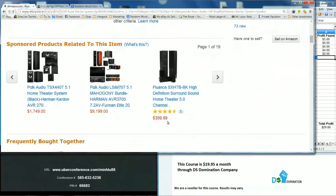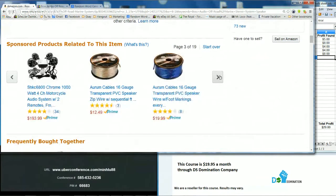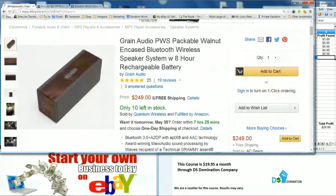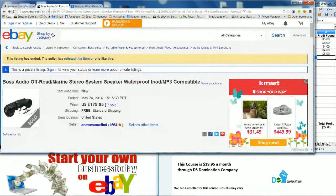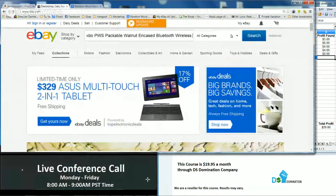And remember, we're looking for the Prime logos. And here's the Prime logo right here. And we'll go to the next page. So let's go ahead and research this Prime logo right here. Yeah, same thing, we get to this section that says sold by this company and fulfilled by Amazon, which is the same thing, so we're good to go with that. Copy our title, we'll move back to eBay. I'll reset myself right here by clicking on the eBay logo. I'll paste on eBay.